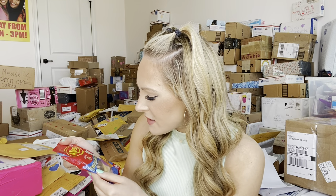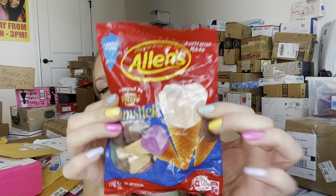Ooh, these remind me of the gummy popsicles because they're by the same brand. These are Allen's drumsticks. So they're like gummy ice cream cones. Don't mind if I do. Let's try a vanilla. These look very interesting, but they smell pretty good. They smell like LIPSESSED. Ready? 3, 2, 1. Oh my gosh, this tastes like a hardened marshmallow. Wow, that is really unique. And I can confidently tell you, I've never tried anything that tastes quite like these. I like them. I would give them a 7.5 out of 10.